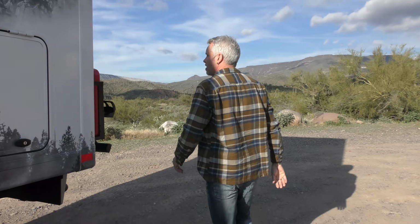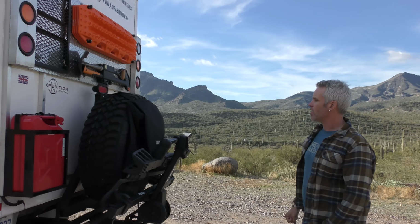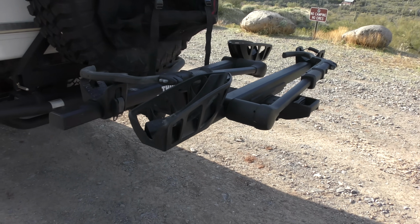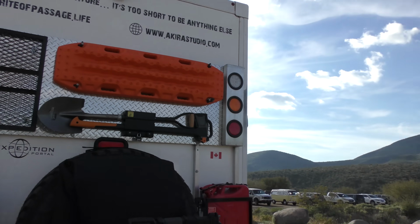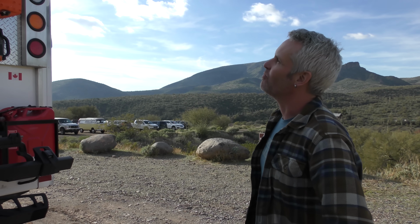We'll come around to the back here, and we just got a utility rack on the back where we keep our handy recovery gear. We've got a bike rack that just clips down here, so we can stick our mountain bikes on the back. Got the Max Tracks, I see. Have you had to use these yet? Haven't had to use them yet. They're still fresh and orange. Nice, yeah. But they're there when we need them, which is the important thing.